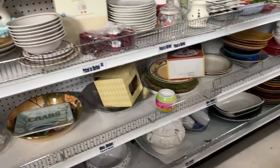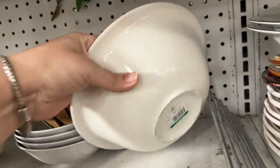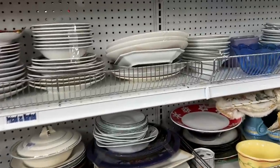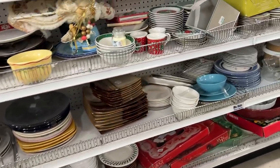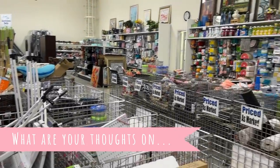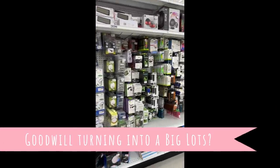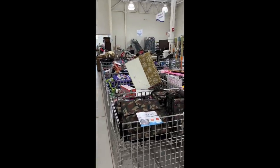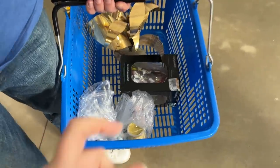All right, well, this aisle emptied out a little bit. We're going to peek and see if we can find anything in the middle, because it was kind of crowded and kind of loud. Let's see. Are these 10? This is it, guys. This is all she wrote.